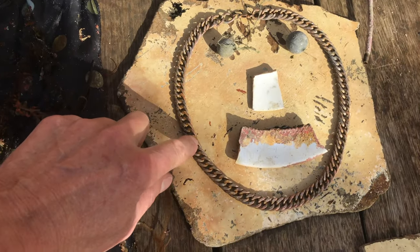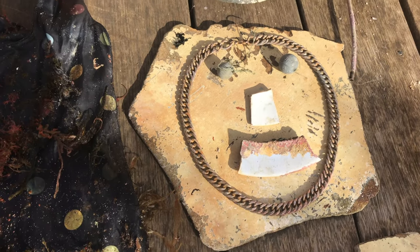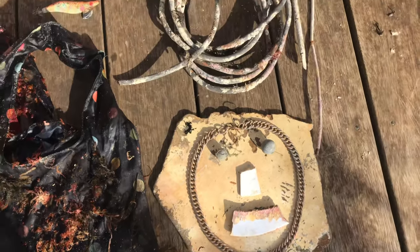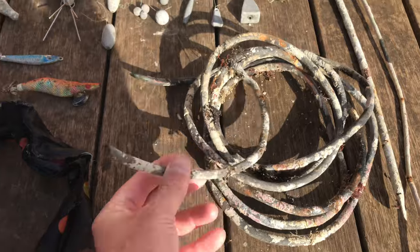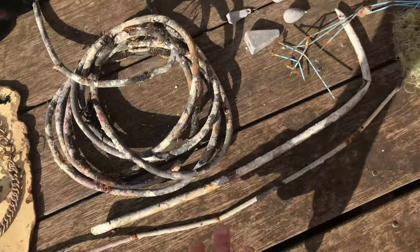Now, I don't know if this is gold or what, but it's heavy. And, yes, I don't know. Might find out one day what it is. And this bit here is actually an electrical cable. And we've got more bits and pieces of piping and a bit of wire.